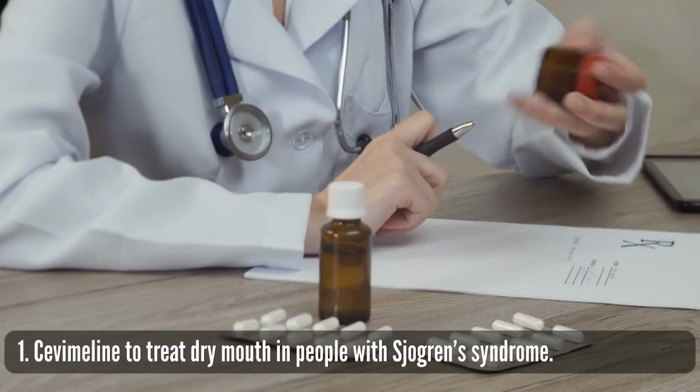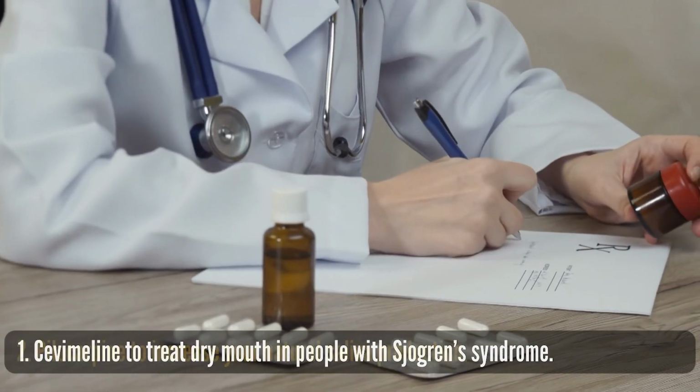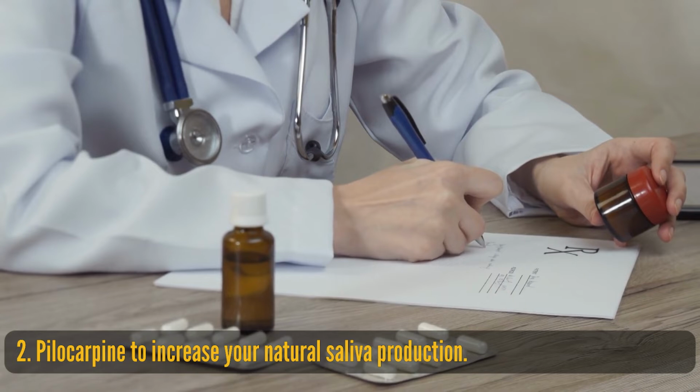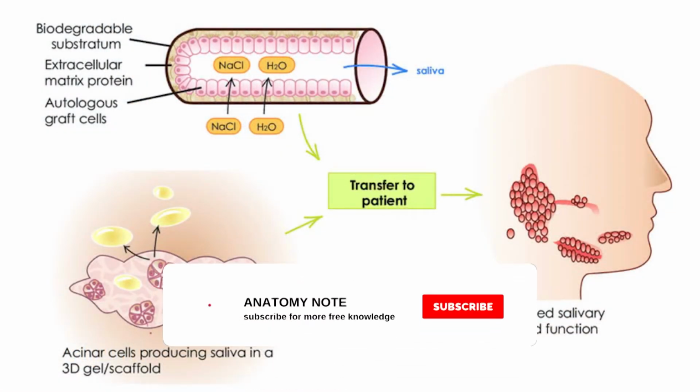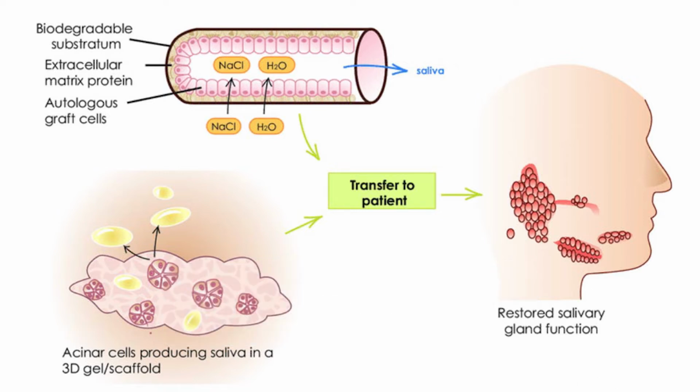For xerostomia, your healthcare provider may prescribe cevimeline to treat dry mouth in people with Sjogren's syndrome, or pilocarpine to increase your natural saliva production. Researchers are continuing to work on ways to repair damaged salivary glands. They're also developing an artificial salivary gland that can be implanted into the body. Be sure these medical treatments are ordered and supervised by a licensed doctor, because some of these treatments may worsen your other medical condition.